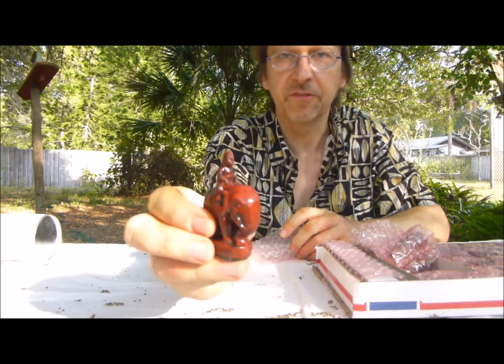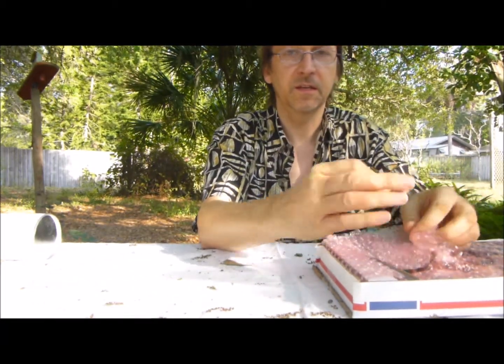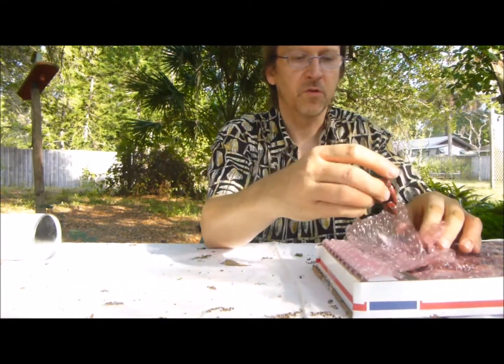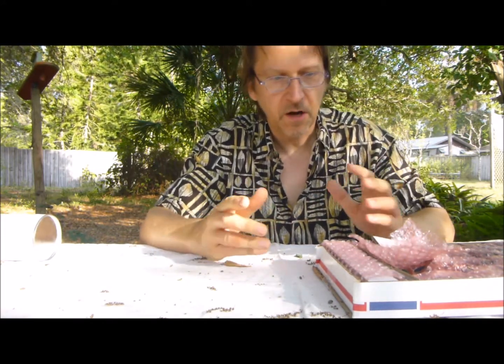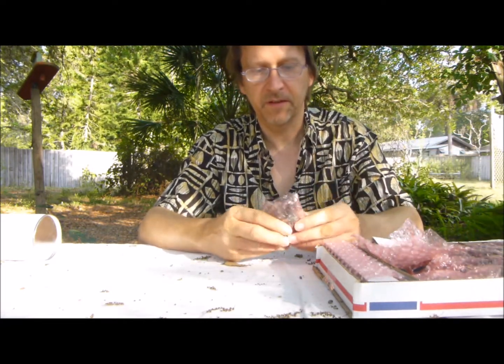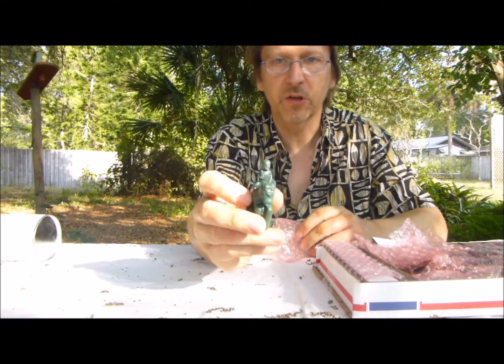Here's a guy on an elephant. Here's the king. Very nice set we came up with. But of course, it wasn't actually carved and made directly by Burmese carvers. It's not an actual antique or authentic from that region. It's a very good reproduction.